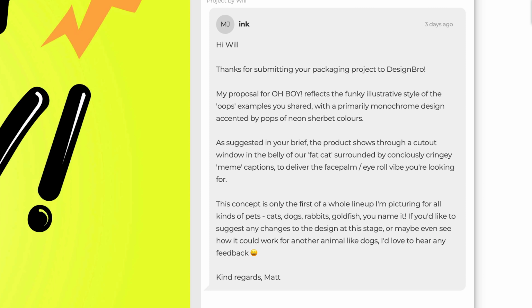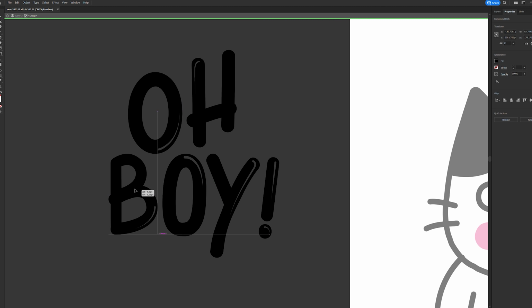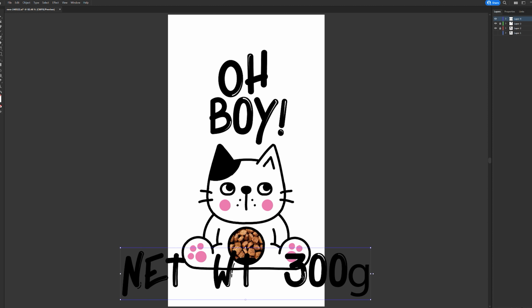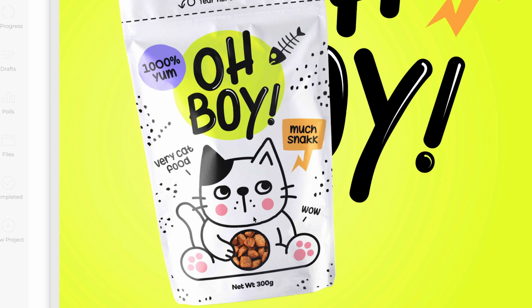Let's see what Ink had to say. My proposal for Oh Boy reflects the funky illustrative style of the Oops examples you shared, with a primarily monochrome design accented by pops of neon sherbet colors. As suggested in your brief, the product shows through a cutout window in the belly of our fat cat. Yes, very nice. Surrounded by consciously cringy meme captions to deliver the facepalm eye roll vibe you're looking for.